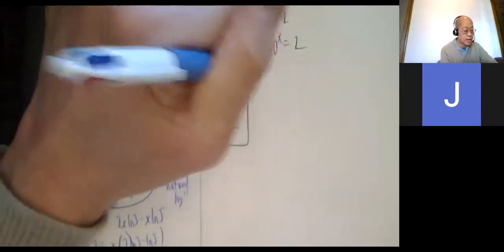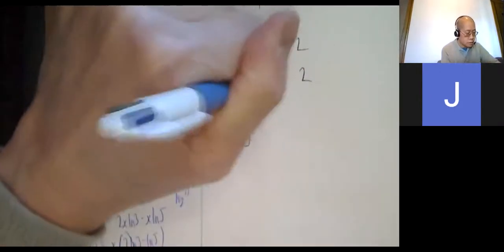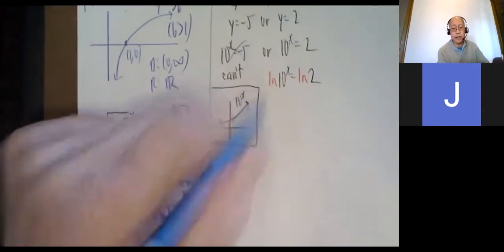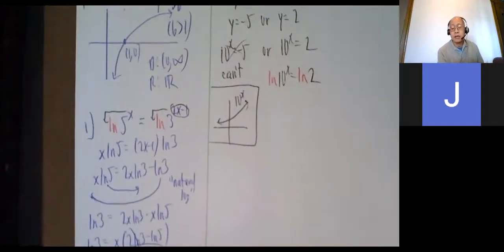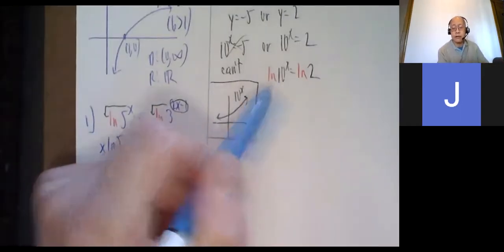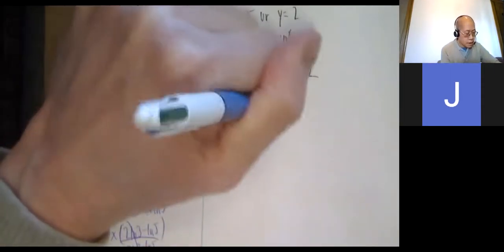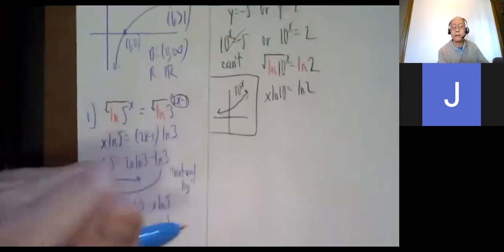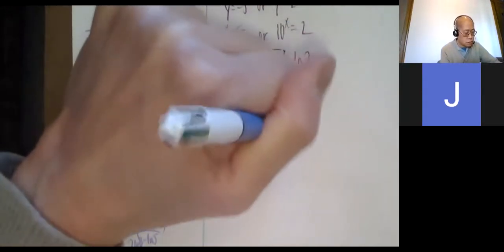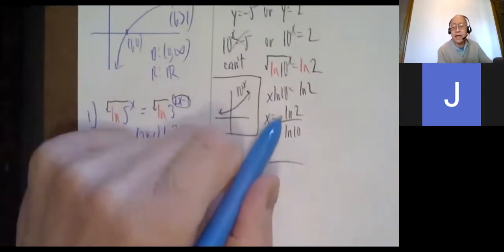Okay, so how do I solve this? Take the natural log of both sides again. ln. You might say, can I do it base 10? Technically, yes, but I want you to get comfortable with ln. I'm preparing you for calculus. We're in pre-calculus, or pathway to calculus. So to get ready for that, you want to get comfortable with ln. Once I have the ln, the x comes down. X ln 10 equals ln 2. And now I divide both sides by ln 10. This is the exact value.